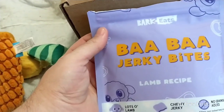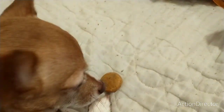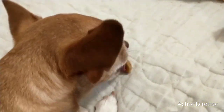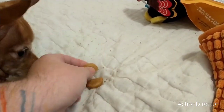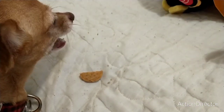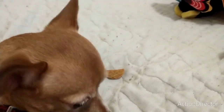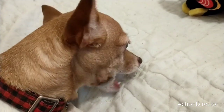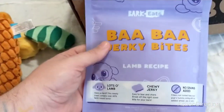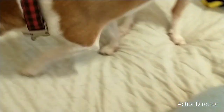Alright. Her second treat was the Baba Jerky Bites, and this is a lamb recipe. Oh, actually, she started to eat it. Here, you want me to break it up for you? There you go. Alright, let me get her one of these. I got her one of these, and it looks like this here. And there she goes.